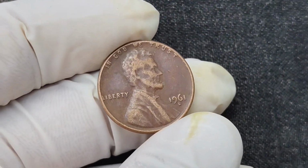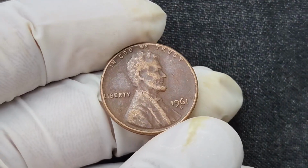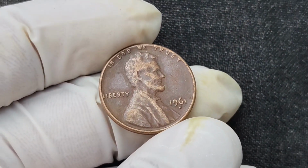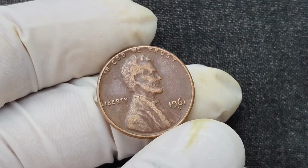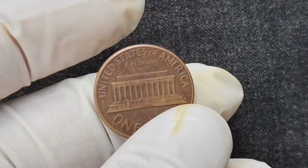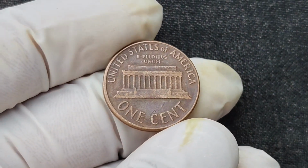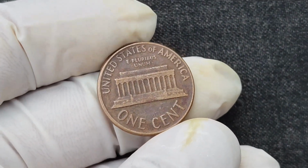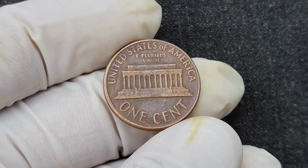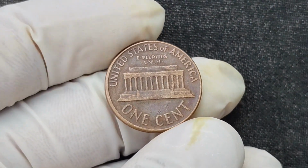Now, let me tell you a little story. A few years ago, I was going through some old change I had left in a jar. That jar where you toss the pennies you find in your couch cushions? We've all got one. So, I'm sorting through them, thinking they're just junk. I'm about to toss out a 1961D penny when something catches my eye. I swear I saw a little shadow of the word Liberty right next to the original one. My heart skipped a beat.